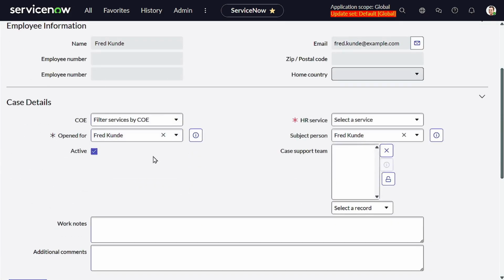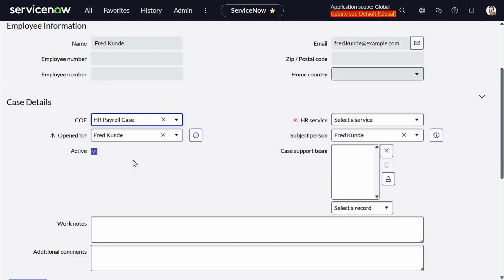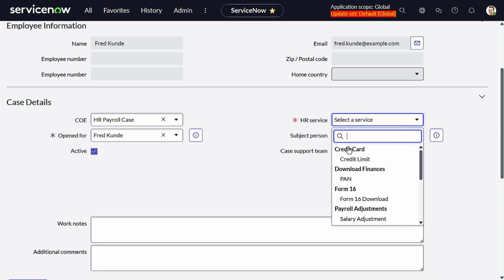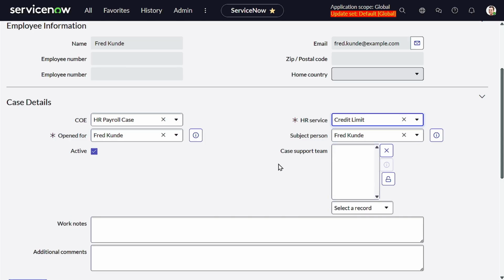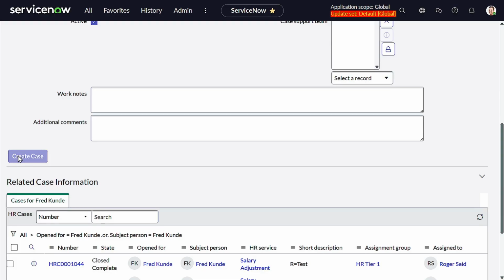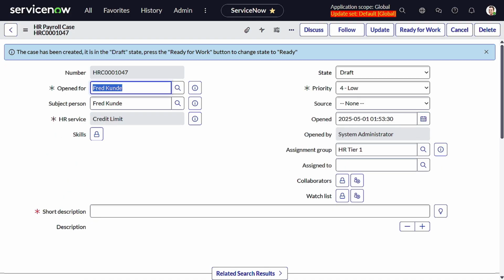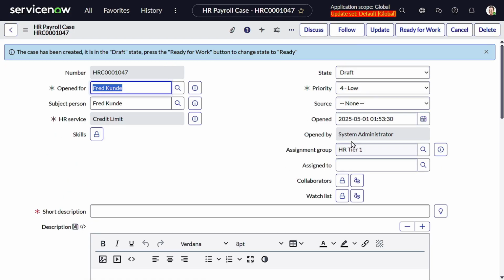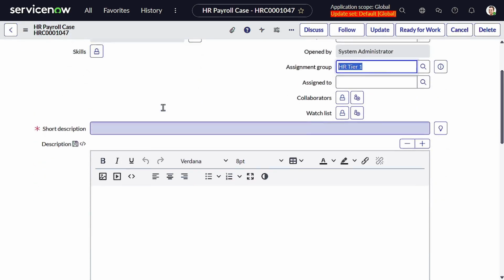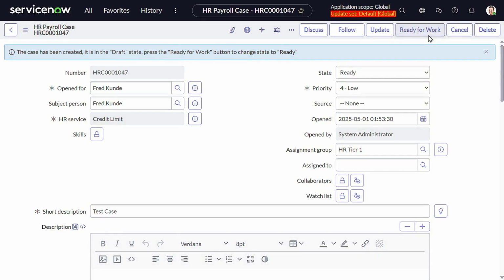Ready? Okay, here we will select the COE payroll because it's under payroll. HR service we want under credit card. We have a credit limit. Perfect. And I will not add anything else. I will just create a case. As soon as we create a case, the case got created. Currently it's in draft state. Assignment group is there, HR tier 1, but nothing else. I'll give it the name test case, for example, and I will push it to ready for work.